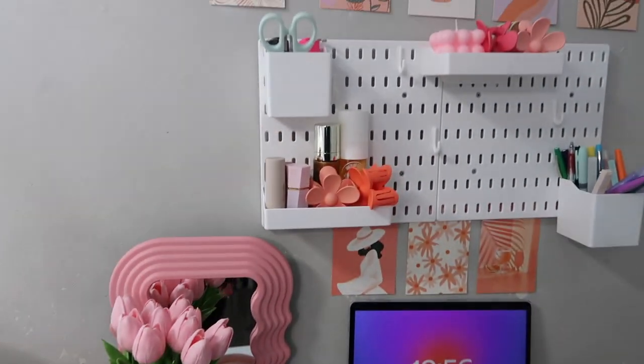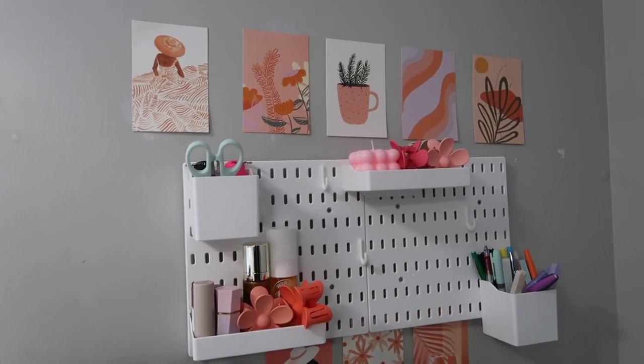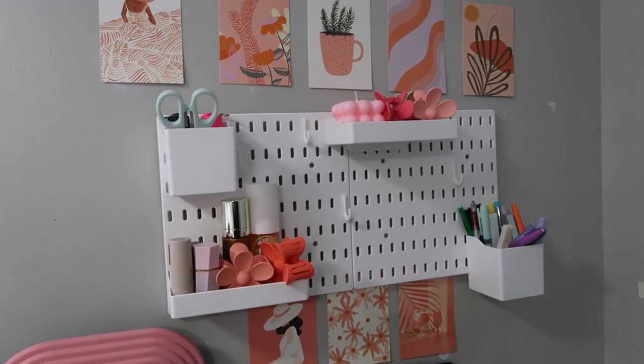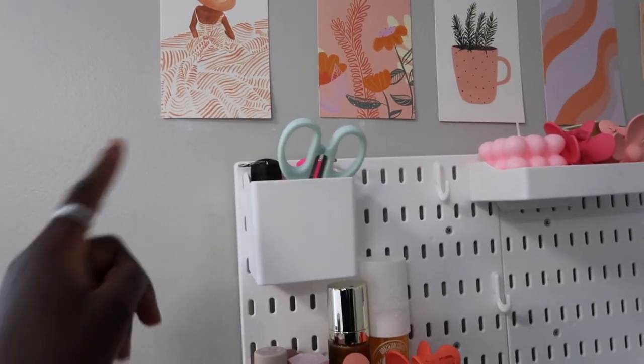And then we're going to move up here, actually. So this wall collage came in a set. I got it from a while ago from Amazon. And then I just have this pegboard over here that I put my scissors up here and my pepper sprays that I should probably put on my keys because that's the purpose of them, instead of just leaving them in my room.